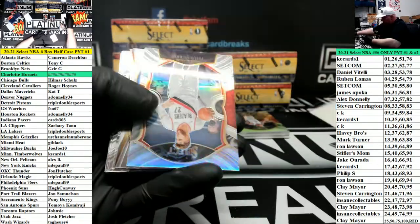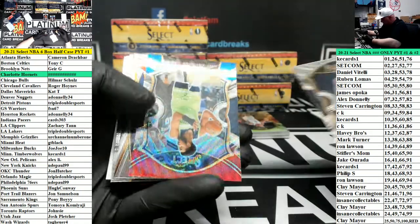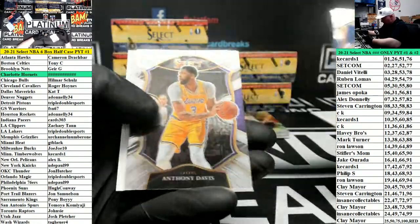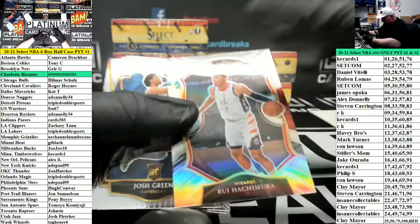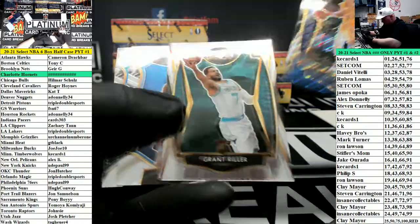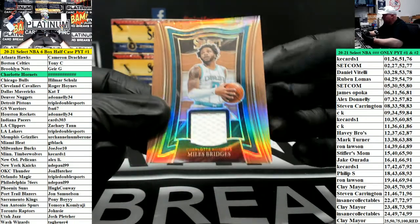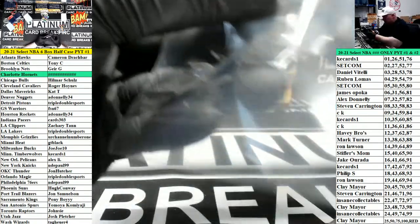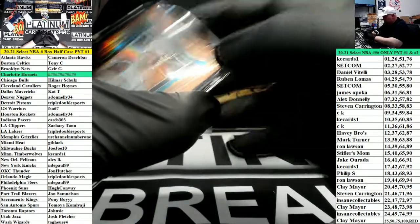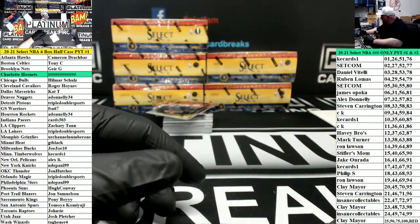Got a James Wiseman rookie to start it off here. Anthony Edwards rookie for the T-Wolves. So we're looking at strictly Hornets here. Luka base, LeBron James base. Luka. Hornets. We've got serial numbered 40 of 49, Miles Bridges, jersey piece. Left side number 40 goes to Stifler's mom. Stifler's mom got it going on.